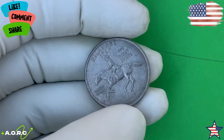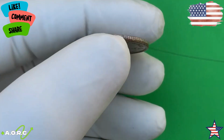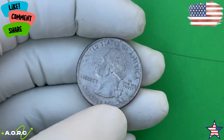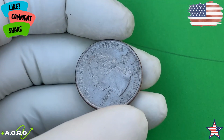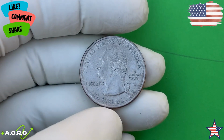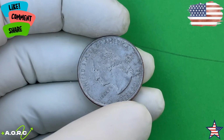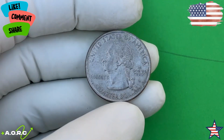These coins celebrated Delaware, Pennsylvania, New Jersey, Georgia, and Connecticut, each with designs highlighting the rich heritage and unique characteristics of these states. One reason these coins are so coveted is their historical importance. They marked a new era in U.S. coinage, capturing the imagination of millions of Americans who eagerly collected them.